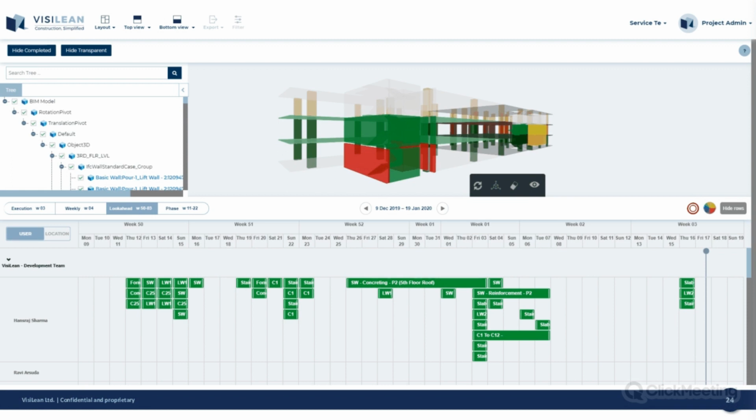So then once we've got the 3D element and the collaboration down, you can move into 4D planning, which is what I showed you that maze we're using earlier. So what you've got is the screen split 50-50. At the bottom, you've got the sticky notes, the scheduler view, and at the top, you've got the model. Each of these tasks are linked to the model.